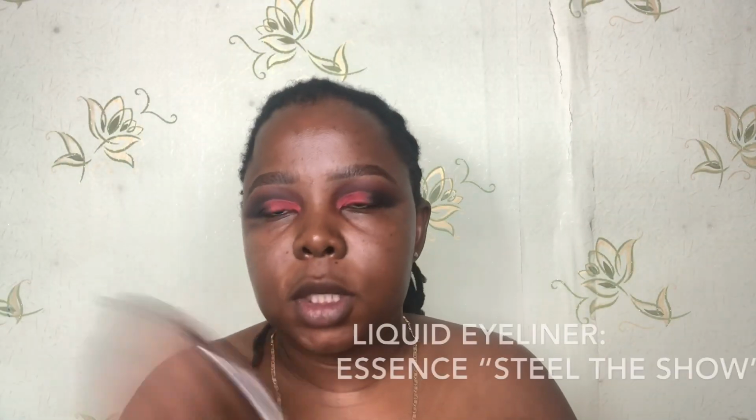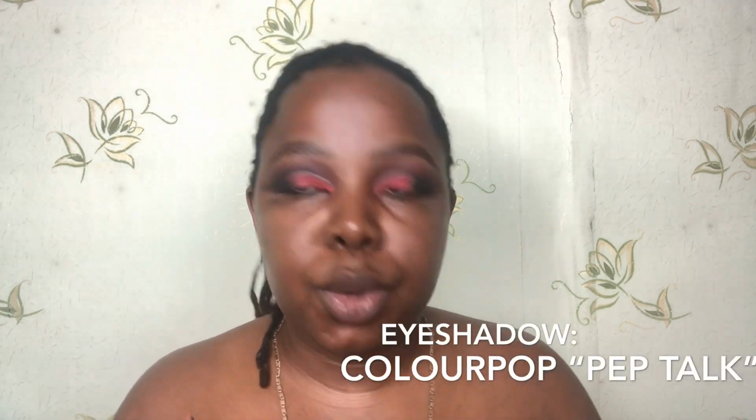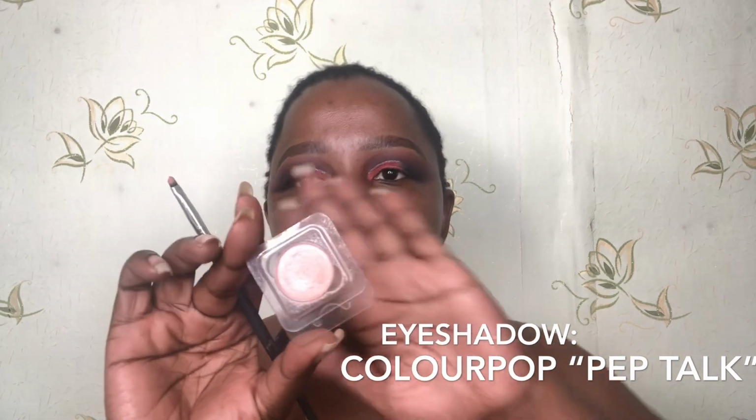So now I'm going to use this Essence Metal Art, and I'm just going to line this up on my cut crease. Then to fill in that liner, I'm going to use another one. It's called Pep Talk. I'm using this because I don't have this kind of liquid liner, so we're using what we have to get the effect we want.